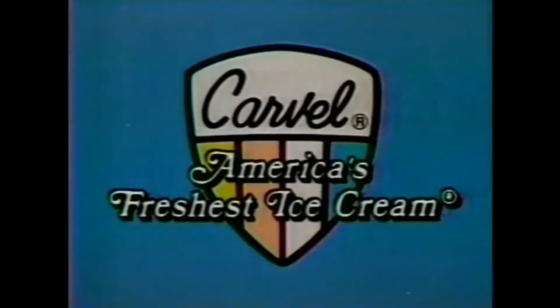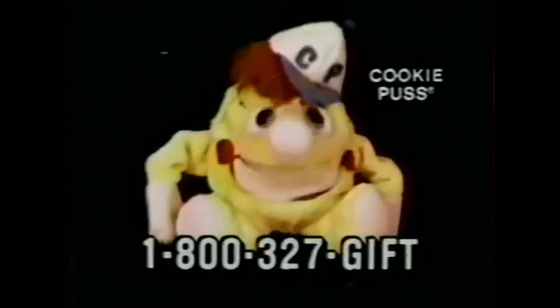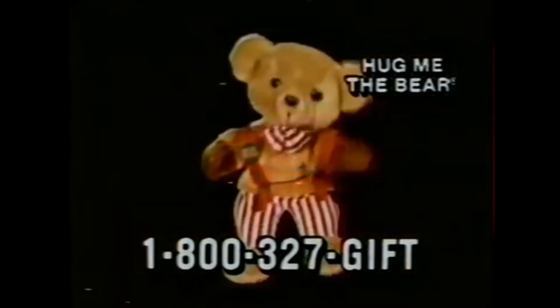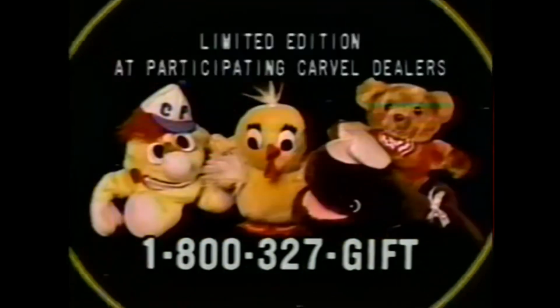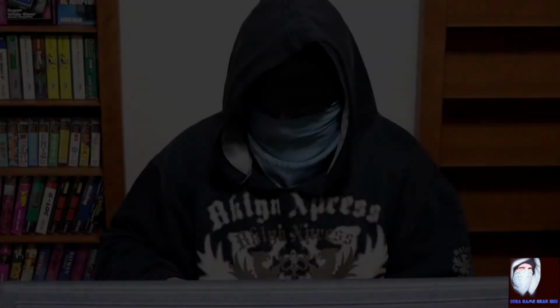Hello, it's me, Cookie Puss, the fresh Carvel ice cream cake. Now they've made me into a doll. And you can get other Carvel cake character dolls too, like Hug Me the Bear. Hi, I'm Hug Me the Bear. And Cookie Chick, the hippest chick. And Fudgy the Whale. I'm Fudgy the Whale. Please go to your participating Carvel dealer and ask to see the dolls. If you'd like to order a set of dolls or Carvel ice cream cakes, call 800-327-GIFT. Thank you.